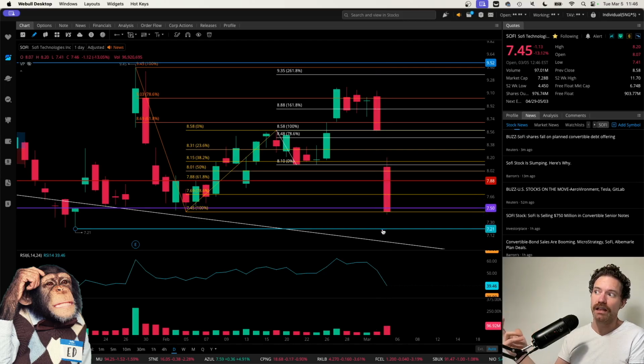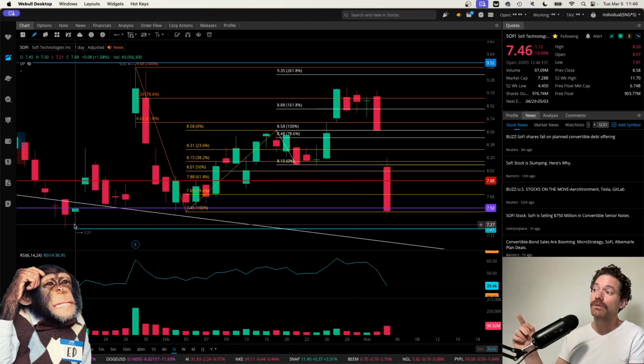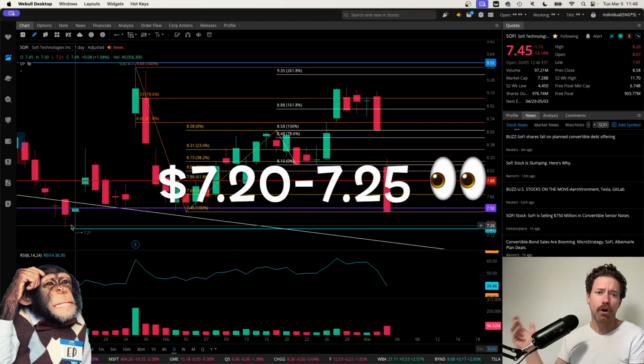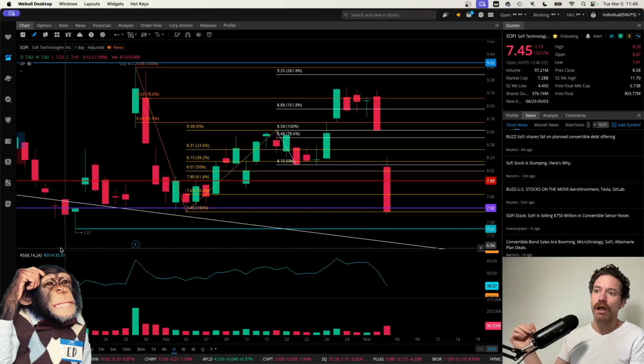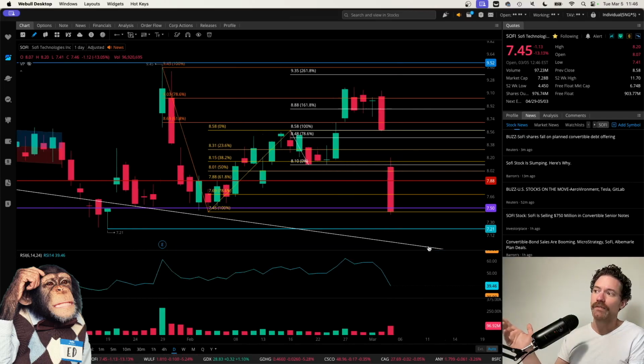that we might be visiting, like $7.21 marked by this green line, corresponding with the low that was hit on January 19th over here. You can see that. Maybe we don't get exactly to 721, as the low for the previous day on January 18th was $7.23. So maybe in the range of like 720 to 725. Hopefully that level will serve as support. But if not, if it does break lower, I could see us going down to around $7 a share, and that could coincide with testing the white downtrend that I have drawn here.